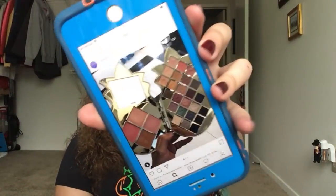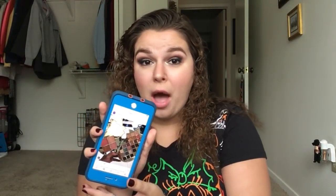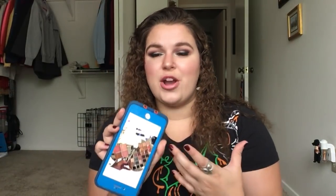Next, we have the Tarte Pineapple Palette. So they've come out with this pineapple themed collection. People are really excited about it. I know pineapples are trendy or something right now. I think that's correct. I don't understand the timing of this. You want to come out with this come springtime, come summer, I'm there for it. It's very cute and tropical.